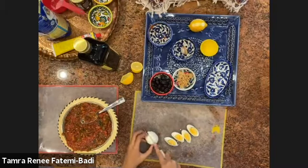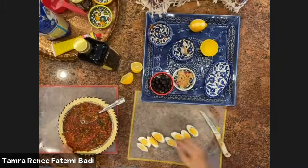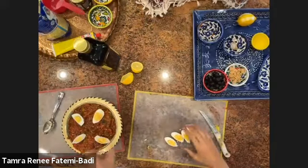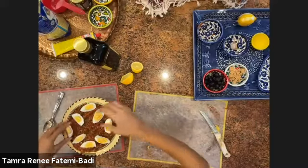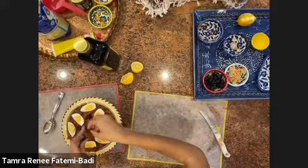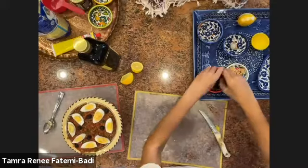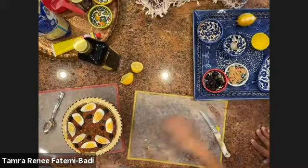You prefer hard boiled or soft boiled, right? Soft boiled. This is a little too hard boiled for you, huh? And then you can take the eggs and make some random designs. So this time I do it like this, I guess. And then you can take olives. They're black olives, and they have the pits in them. You can use any olive you'd like. We prefer the black olives with the pits.